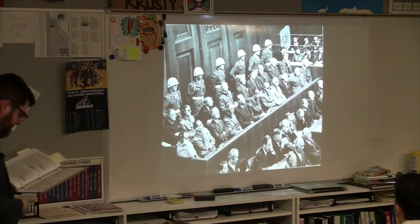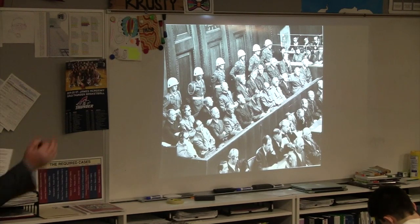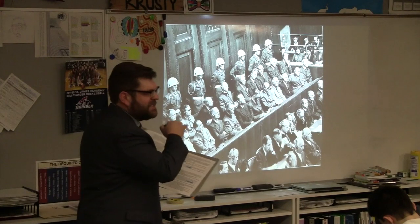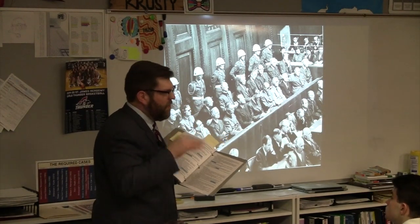24 defendants. Hitler's most trusted party officials, government ministers, military leaders. 24 were tried. 12 of them were sentenced to death. And most of the rest died in prison. In lesser trials of leaders, nearly 200 more Nazis were found guilty of some types of war crimes. Some people say that these didn't go far enough, that a lot of Nazis went free. People who participated in the killing walked free.